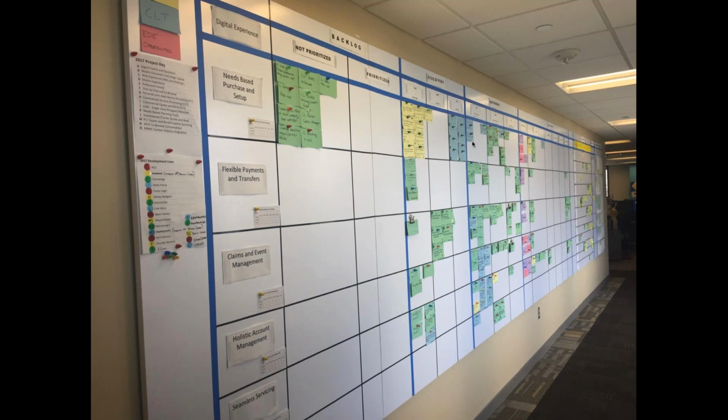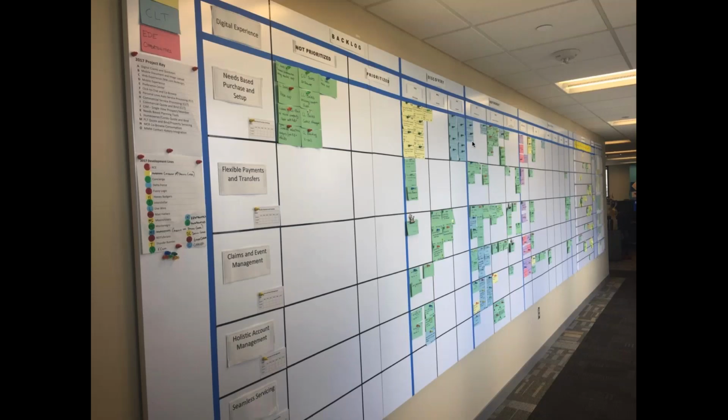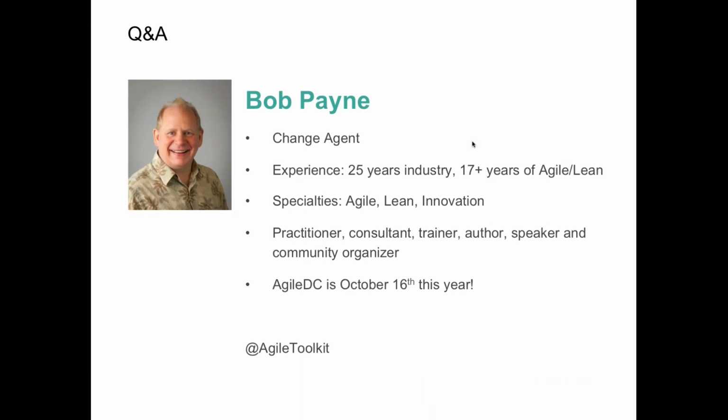And this allows the organization to understand where things are and make trade-offs, because there's only so much work that can be done in an organization. You need to focus on things and get them through this pipeline from not prioritized to prioritize, discover, refine, and then you'll see over on that last area, well, you can't see, is where it is in delivery, and then when is it going to be released. That's a picture of their 2017 release schedule across those different lines, where a given line might have multiple releases in a given month.